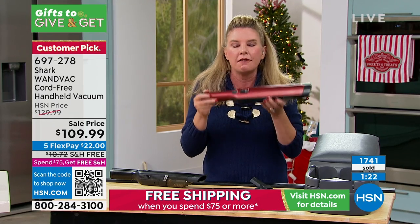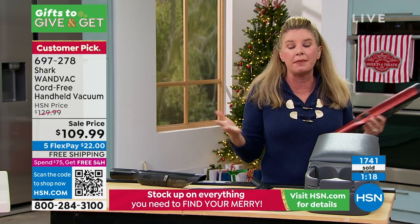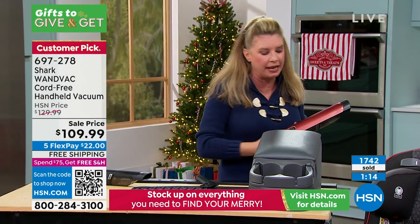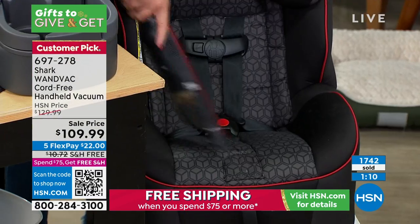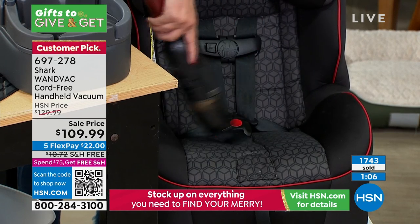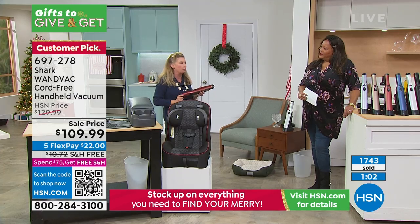1.4 pounds, very easy to use. You take it out of the box, you plug it in, let it charge up, and then you're ready to go. It's gonna eliminate so many different steps in your cleaning process. Gone are the days of having to pull the heavy upright out of the closet, plug it in, put it into the handheld mode, just to tackle these tiny messes. Right, absolutely. This is for the everyday grab and go mess.